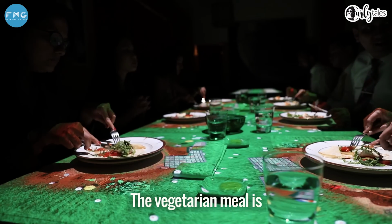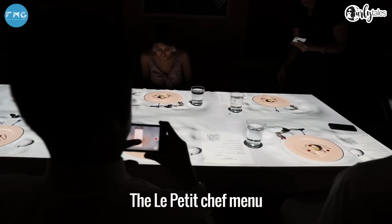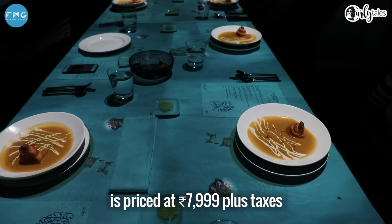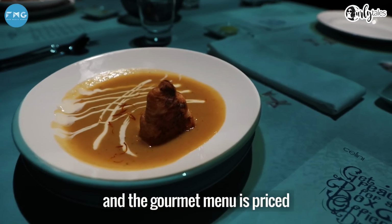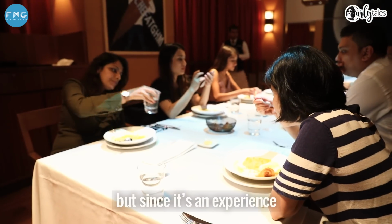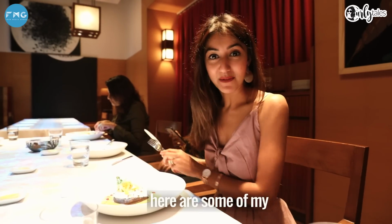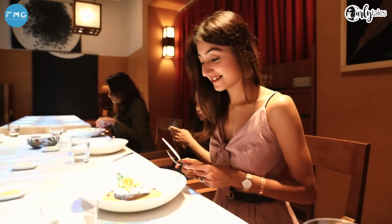The vegetarian meal is priced at 6,999 plus taxes. The Le Petit Chef menu is priced at 7,999 plus taxes, and the gourmet menu is priced at 10,999 plus taxes. But since it's an experience like no other, it's totally worth it. Here are some of my favorites from the vegetarian menu.